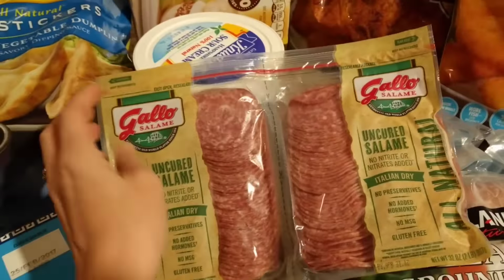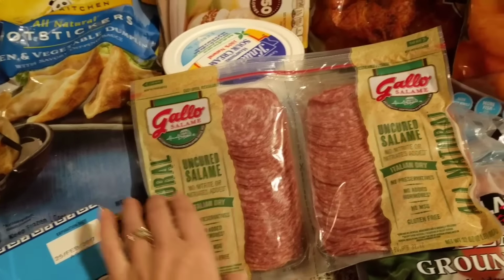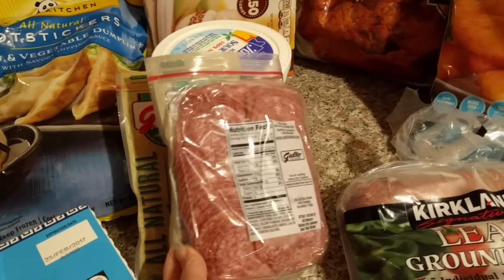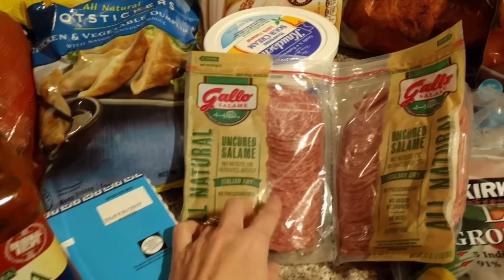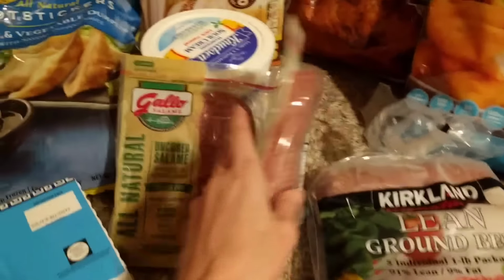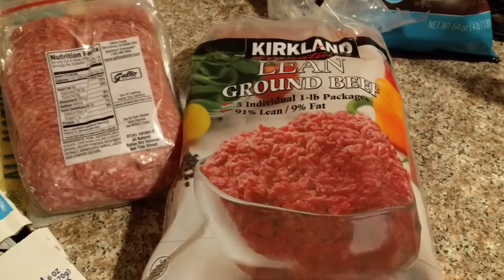We love their salami. I love that it has no nitrates. It's uncured. And it comes in a 2-pack, so this also freezes great. So I will freeze one pack and stick these in the fridge. My kids like them on their sandwiches. They also just like to snack on this with cheese and stuff. It's really, really tasty.